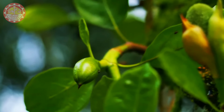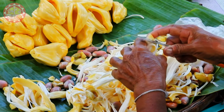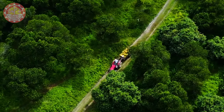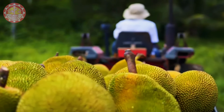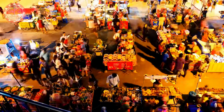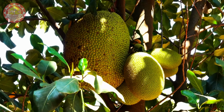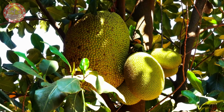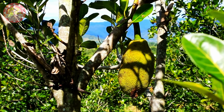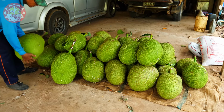So we've seen how Thailand grows, harvests, and turns jackfruit into amazing street food. But what if you're watching this from New York, London, or Sydney and wondering, hey, where's my jackfruit? Well, good news, Thailand isn't keeping all this deliciousness to itself. Thailand is one of the biggest exporters of jackfruit on the planet, shipping tons of it to markets in the US, Europe, and beyond. But before jackfruit can travel across the world, it needs a little makeover. So let's talk about how it goes from farm fresh to export ready.